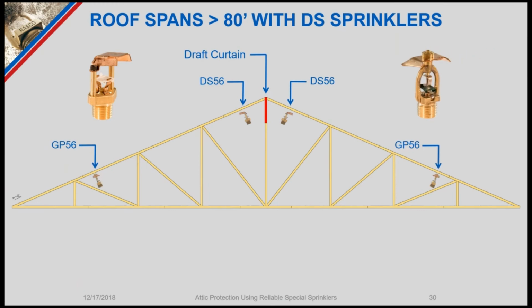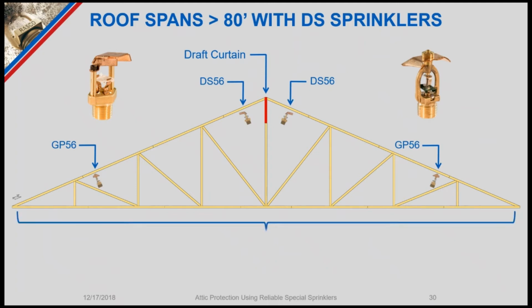Now, if 100 just isn't cutting it, we have the option to design and build this monstrosity we see here, which takes our DS products, puts a draft curtain in the middle of them. We know each one of those can deliver 40, and now we add our GP56s, each doing 15, and now we can get to 110-foot maximum span.